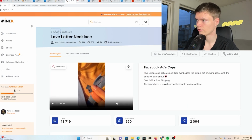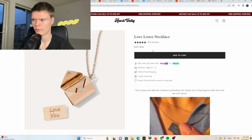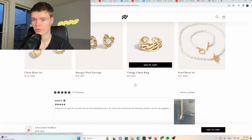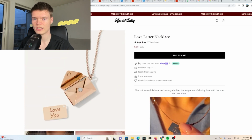They have the 50% off urgency right here. But if we come onto the website, they only have an add to cart. They don't have buy now, and the text here for how much it costs is pretty bad. It's pretty small. I don't really think it's the best website in my opinion. And if we scroll down, yeah, they actually do have reviews. You could easily beat these guys, but you might be asking, which platform do I run it on?